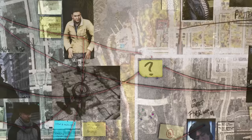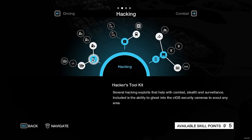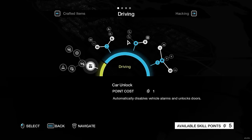But I'll get to his relationship with his family in just a bit. First, it's time to talk about the game's skill and progression system. As you complete story missions and side content, you'll earn skill points after earning enough experience and leveling up. You can then invest those skill points into upgrades for driving, hacking, combat, and crafted items.